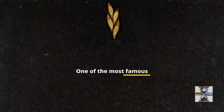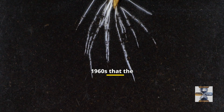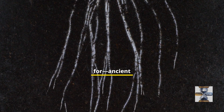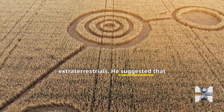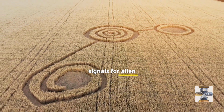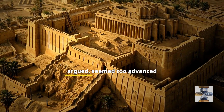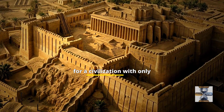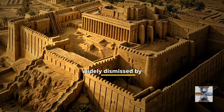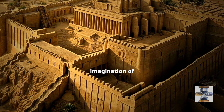And then there are the more controversial theories. One of the most famous comes from Erich von Däniken, who proposed in the 1960s that the Nazca Lines were created by or for ancient extraterrestrials. He suggested that the geoglyphs served as landing strips or signals for alien visitors. The straight lines and precise shapes, he argued, seemed too advanced for a civilization with only rudimentary tools. While this theory is widely dismissed by scientists, it has captured the imagination of millions.